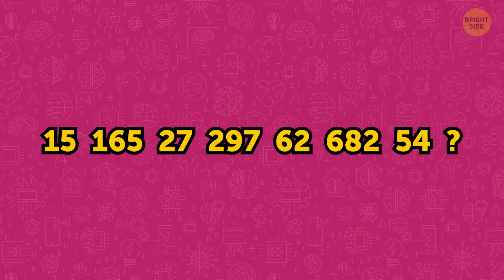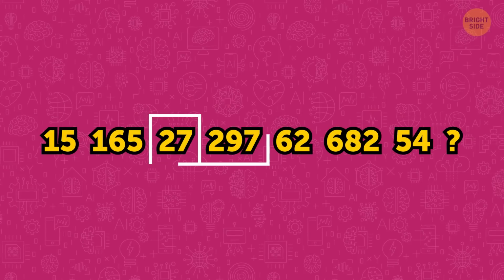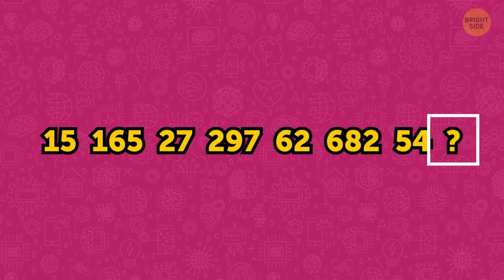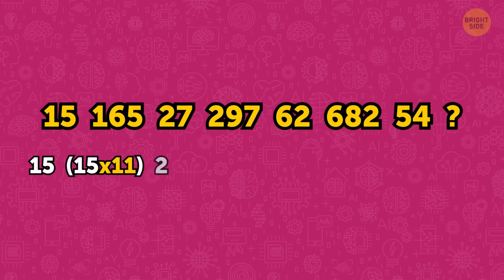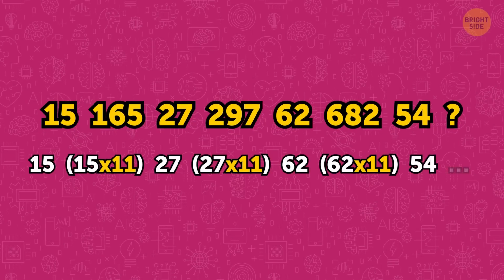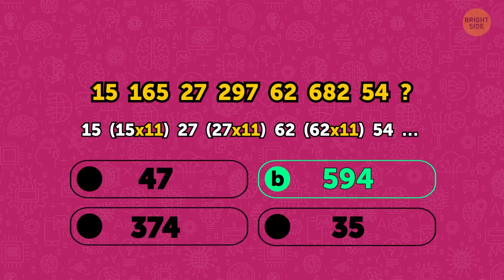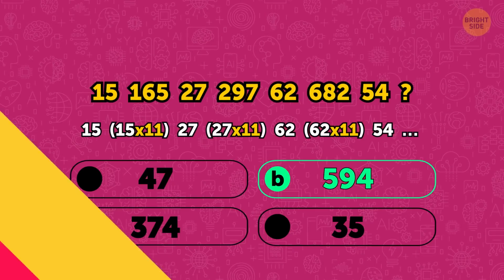In this sequence, a 2-digit number is followed by a 3-digit one and vice versa. So, the number you're looking for has to consist of 3 digits, as the one that comes before is a 2-digit number, and the formula for this sequence of numbers looks like this. So what you have to do is multiply 54 by 11. That makes B the correct answer.